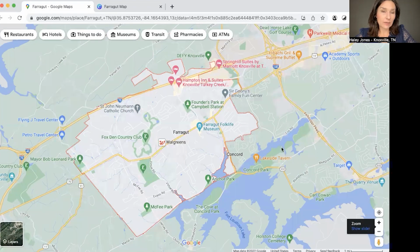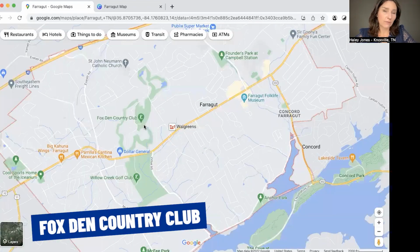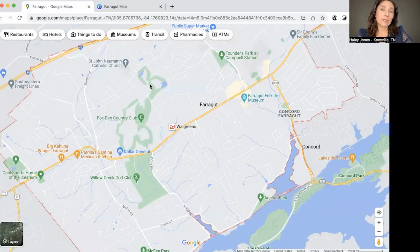I also want to mention that there is Foxton Country Club. This is a golf front community. So that might be something to look into if you're interested in living on a golf course.